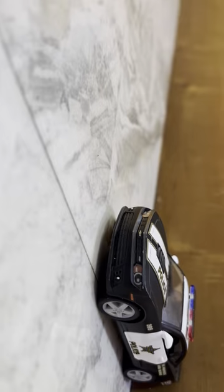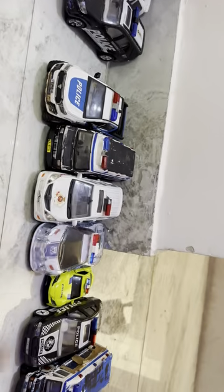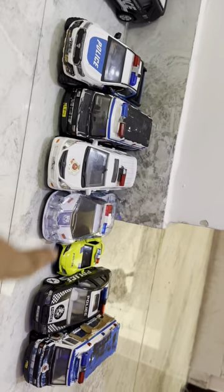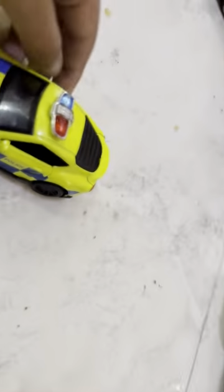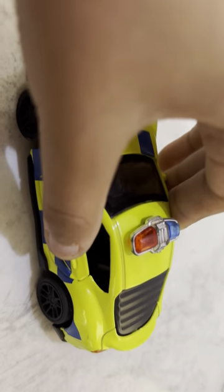Our second car we are gonna review is, is it a Supra or the Lamborghini or the Octavia? The Toyota Supra. So guys, this is my favorite supercar. And this is not pullback. No guys, this is pullback. But the sound is very bad. Listen. But guys, it's very fast. Look.